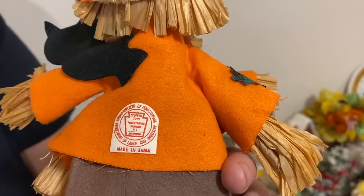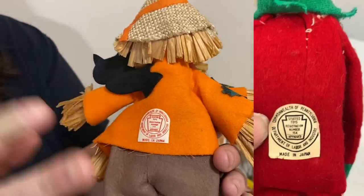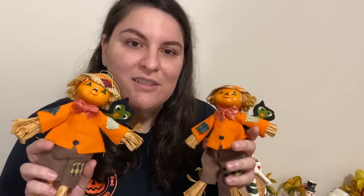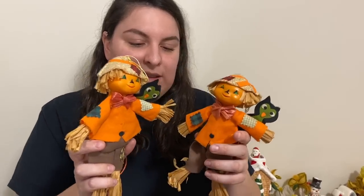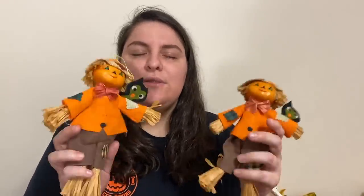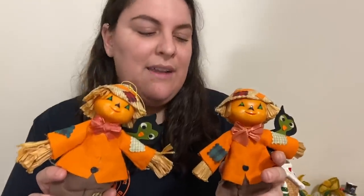Wow. And these same exact stickers and seals went on vintage Christmas knee huggers. So I would equate these to something like that. These are similar to a knee hugger, probably manufactured by the same manufacturers who made knee huggers back in the day. But these are Halloween little scarecrows, little plastic faces, felt bodies. So cool. Brand new looking. So rare. I've never seen these before.